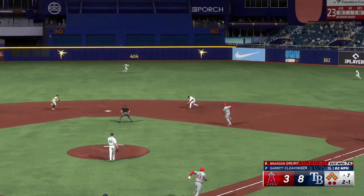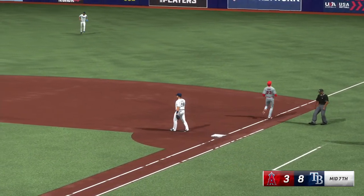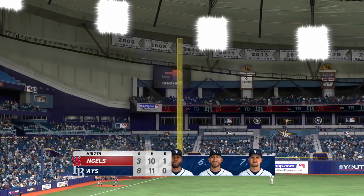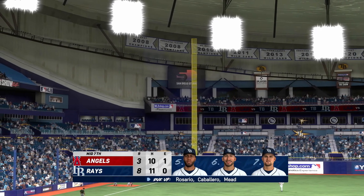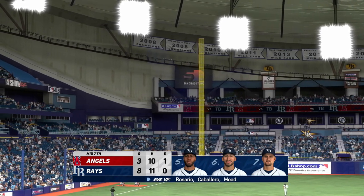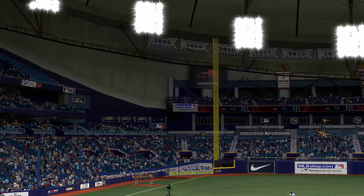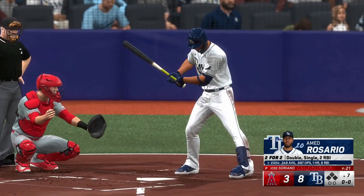The middle man tosses to first. They limit the damage here. So they get one, but end up leaving the bases loaded. Midway in inning number 7, and it's time to stretch. It's the Rays 8 and the Angels 3. Back here at Tropicana Field, set for the last half of the 7th.